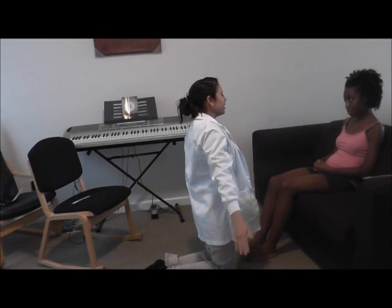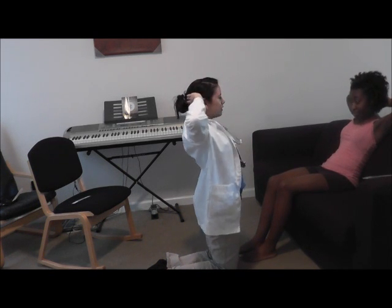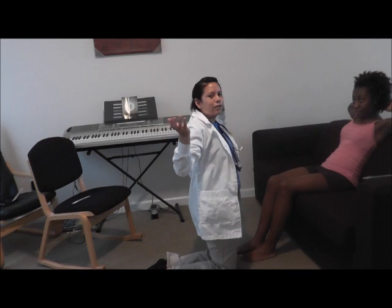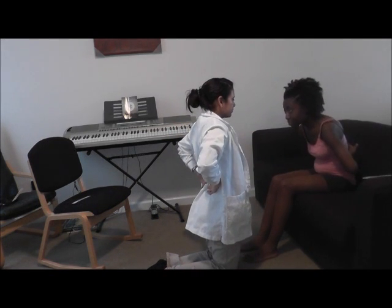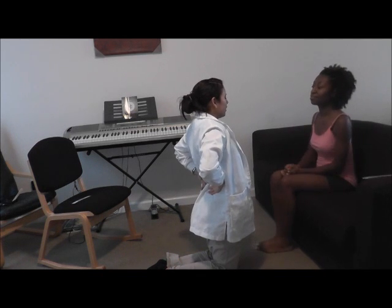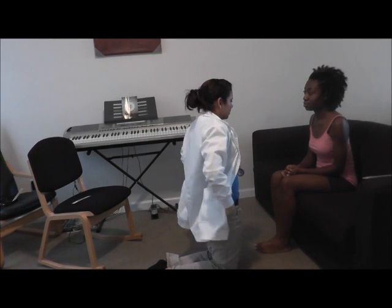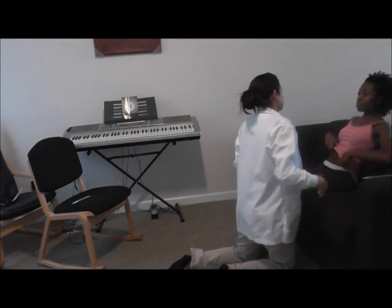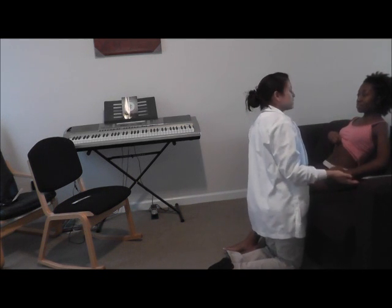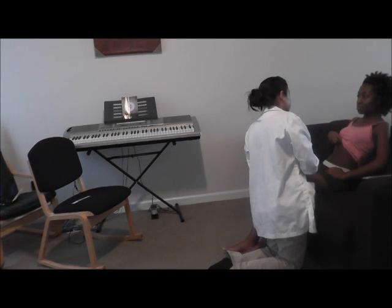One more test that I forgot. If you can put your hands behind your back like so. Good. And this is also to add to her full range of motion. Can you put your hands behind your back downwards? Good. Also, if you can lift up your tank top again. I forgot to check your umbilicus, but to note that the umbilicus is inverted and there is no hernia or signs of herniation. It's not inflamed or red in any way.